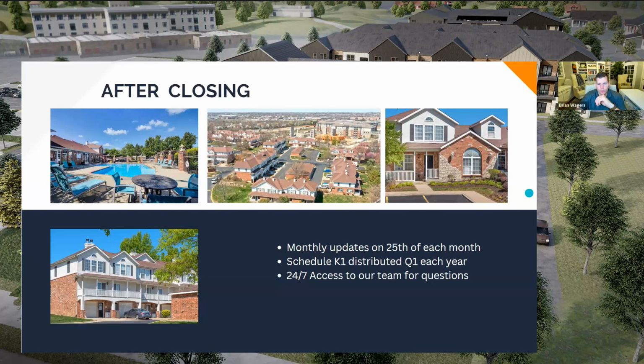Awesome, guys. We're really excited to get in on this awesome community, market and opportunity with you guys. We're partners in this deal, limited partners and general partners.